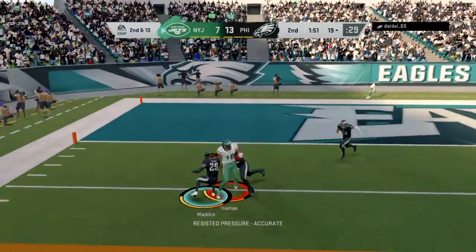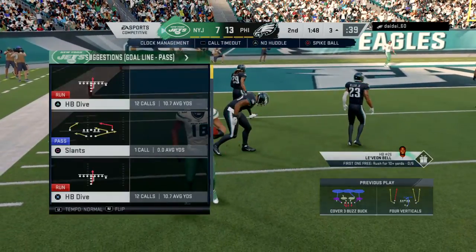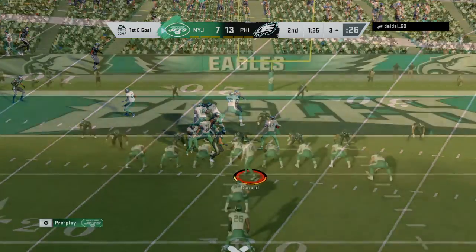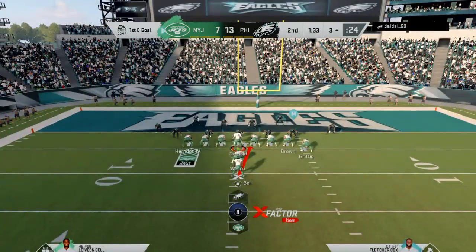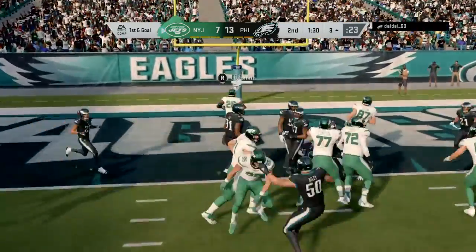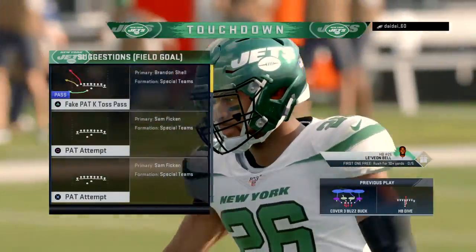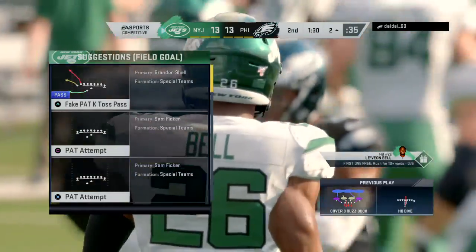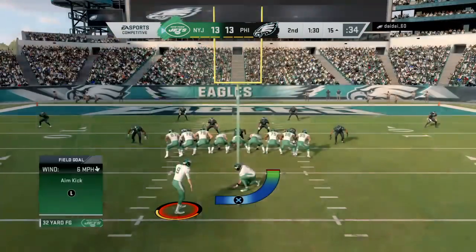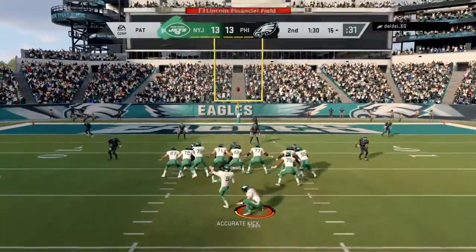Looking to throw on second down. Darnold, that's caught. It's Thomas. And stopped a few yards shy of the goal line at the 3. The Jet passing game in rhythm. They've got another first. They'll try and run it in with Bell. And he is in. Touchdown, New York. A 3-yard touchdown run. And now they can recapture the lead if they can make the PAT.